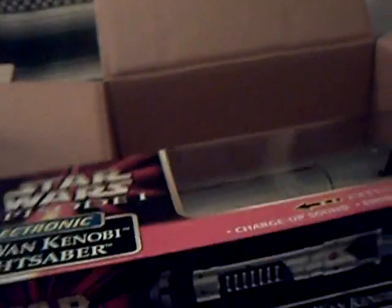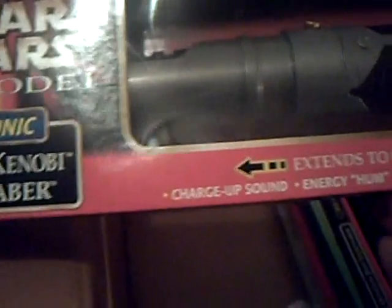I know they made lightsabers for them, but I never got them because I was kind of out of collecting this stuff at that point. And the Obi-Wan Kenobi Phantom Menace lightsaber still in the box.